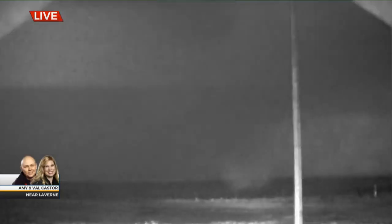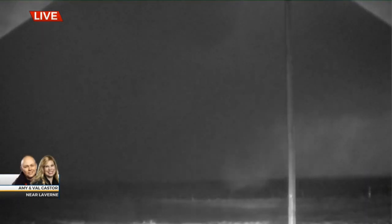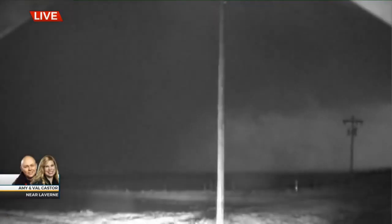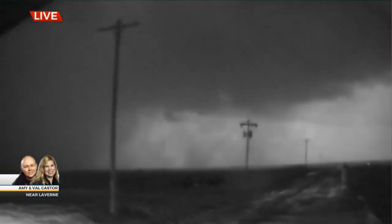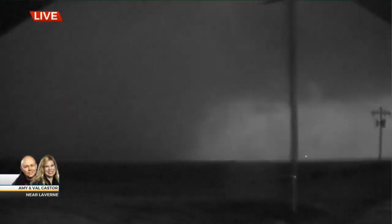You see it? Okay, there's a bowl-shaped lowering. Look at our shot right there. You can see that lowering, looking straight northeast. So we're going to have to bust north here and see if we can get on the other side of the rain. I'm not seeing power flashes. I'm just not seeing it at the moment.